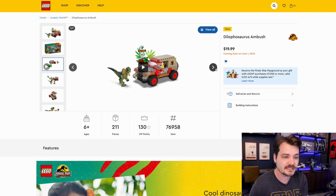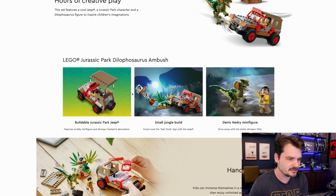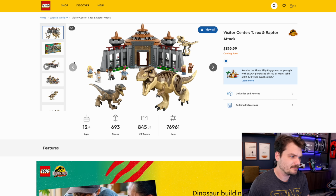This one I think is a fantastic value, and maybe the set among all these sets that I'm the most excited about besides the Brachiosaurus. And then the other two, which are equal parts disappointing and overpriced.